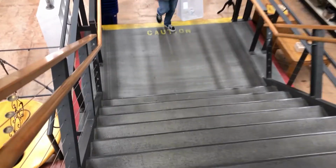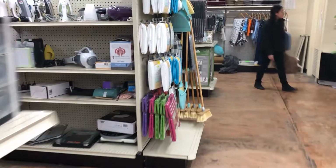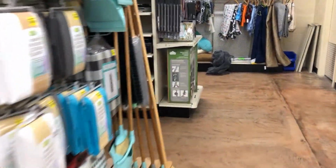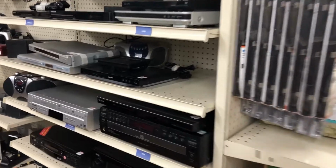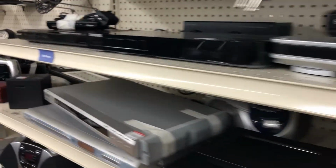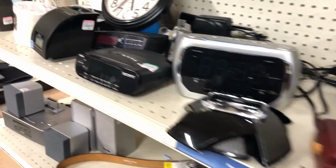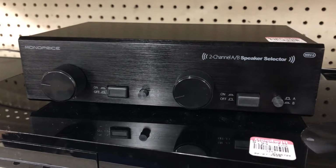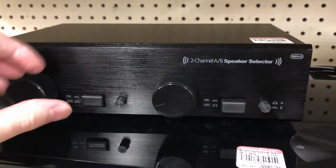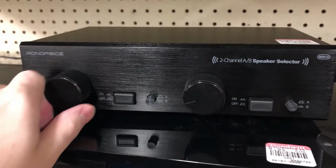Down this really steep staircase is the housewares and electronics and stuff like that. First and foremost is to look at all the electronics. This Goodwill location in particular, I find really nice Wi-Fi routers here. So we'll see what's here today. This is kind of interesting. It's a really nice Monoprice series speaker selector. I don't think I have any use for it, but it's a cool looking piece of gear.